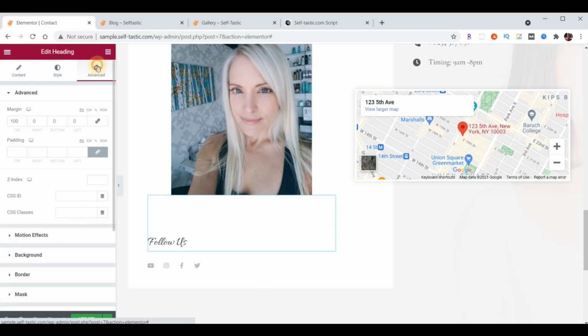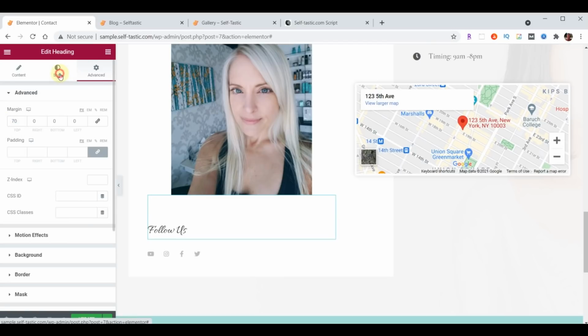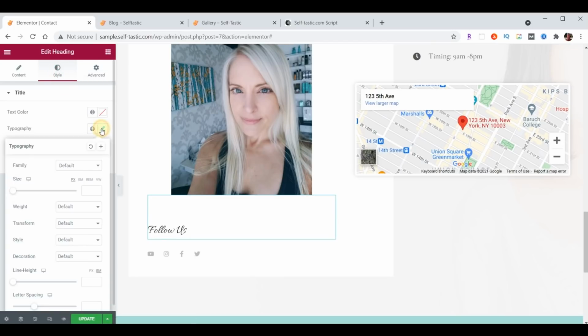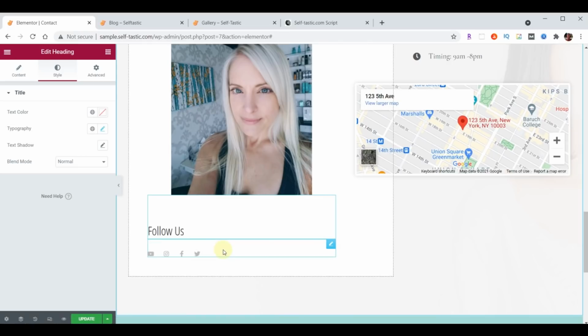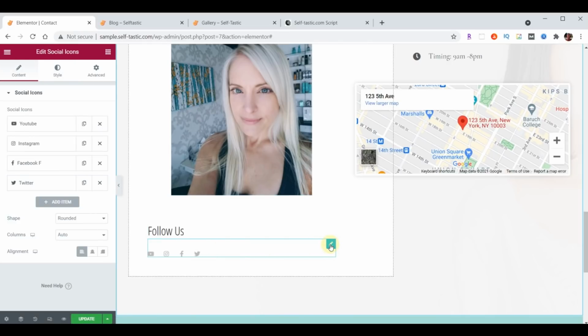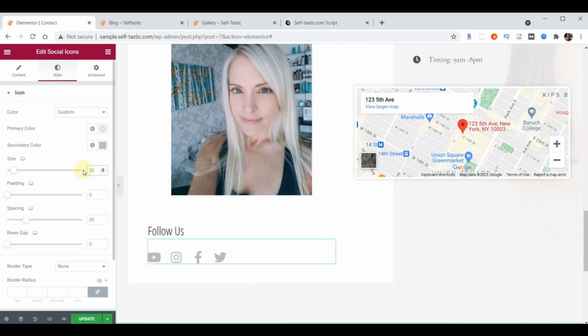And now for Follow Us, let's edit that. First we'll go into Advanced. Instead of 100 for the margin top, we'll put 70. Go into Style, Typography, Font, Open Sans Condensed, Size 30. That looks good. Let's close that. At the bottom is our social media. We'll choose that. I'm going to go into Style and set the size to 32, make it bigger.